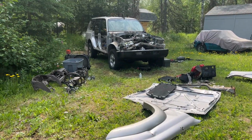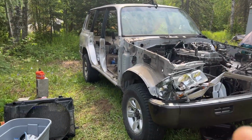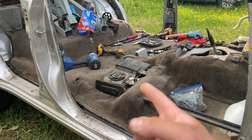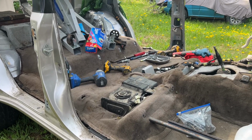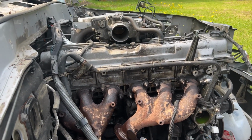Didn't film the body mounts, but I got the body mounts off. All the body mounts are off. We just have to lift it up and see what else is still intact. I know the rear heater hoses are still intact with the blower for sure. So I might have to just end up destroying that blower, get rid of it. But for now, that's enough for today. I'm just gonna go ahead and clean up and wrap it up. Come back next week and finish the teardown.